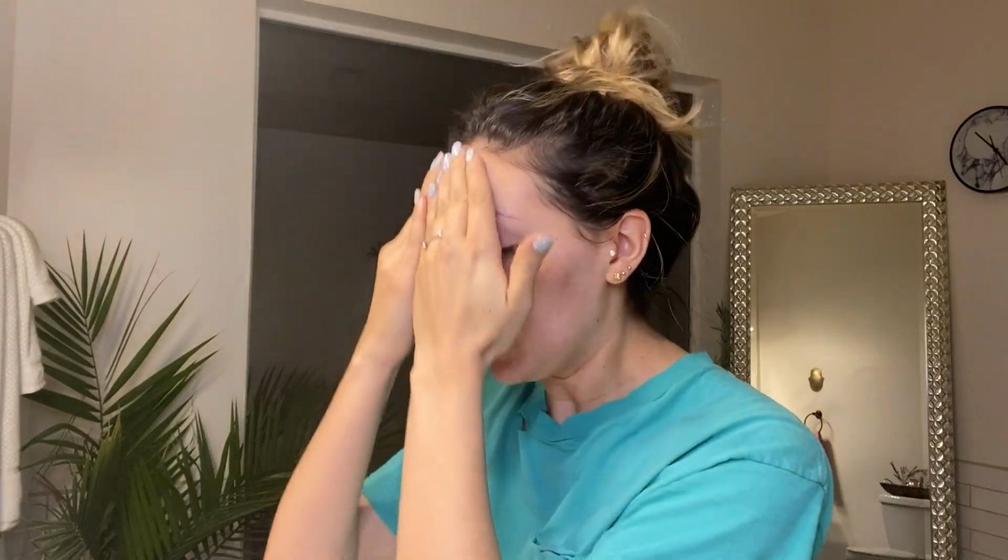Okay, so next is the moisturizer, and I do put two pumps of this just because I feel like my skin just soaks it up, and I probably only need one, but it just feels really nice. Oh, my face feels so soft.